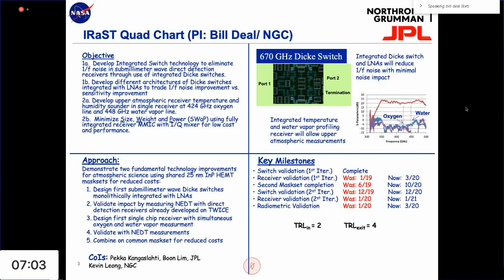Here's a quad chart for IRaST. As I said before, we're looking at reducing 1/f noise as the first of the tasks. And it can be brute force like a Dicke switch, although a Dicke switch at 670 gigahertz would have a lot of front end losses. So we'll show some more advanced techniques for that. And then you can see the other graphic. You can see there's an oxygen line and a water line at 424 and 448 gigahertz. And we've got LNAs now at those frequencies, which would allow us to use a single receiver front end to receive both of those, split them out at the back end, and get sensitive measurements.